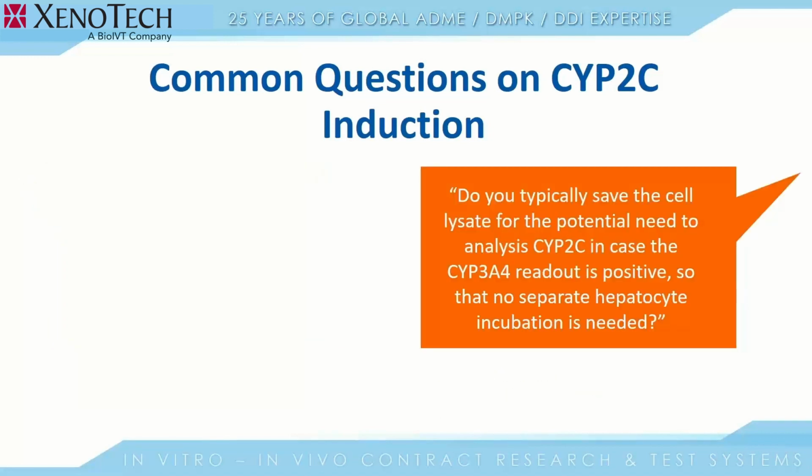Okay, another question that comes up a lot. Do we typically save the cell lysate for the potential need to analyze CYP2Cs in case there is a positive hit on CYP3A4? This is so that we don't have to do another separate hepatocyte incubation.